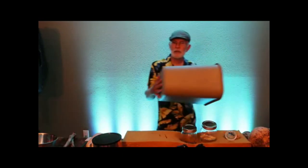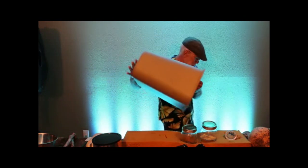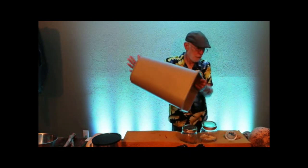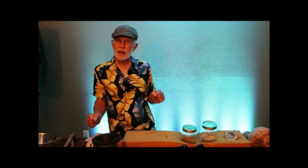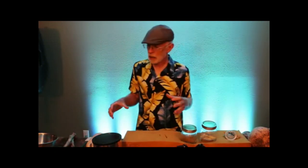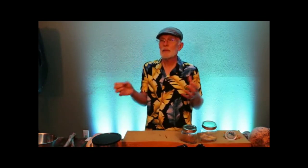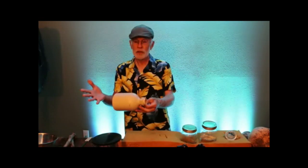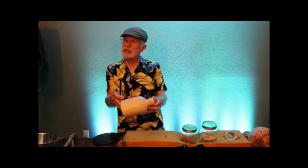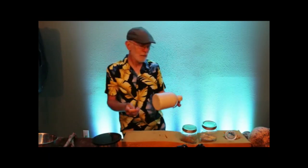So here's the basic rhythm I'm going to play. So there's my bass rhythm. If I were to add on top of that another instrument, it'd almost be like I was playing with somebody else in the room instead of the virtual thing that we're doing here. So I'm going to play this plastic container, and I'm going to play different parts of this to add on top.